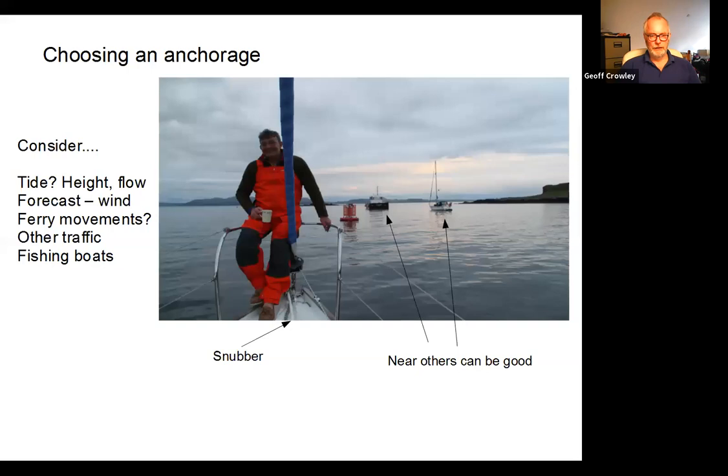Did you leave your anchor light on? If you've got a masthead anchor light, then please use it, because it's not for your benefit, it's for the benefit of others that might come in the middle of the night to know where you are.